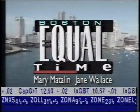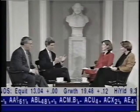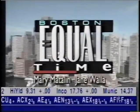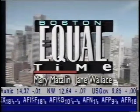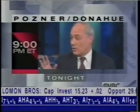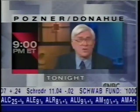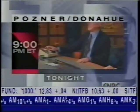Tonight, on Equal Time, from Boston, Mayor Thomas Menino and Senator John Kerry discuss crime, education, and gun control, and their effect on Boston. Join Mary Matalin and Jane Wallace on a special Equal Time from Faneuil Hall, tonight, only on CNBC. Join Vladimir Posner and Phil Donahue as they explore the issues and topics that are important to you. Posner Donahue, a place to call in and be heard, 9 Eastern.